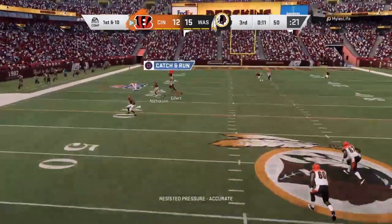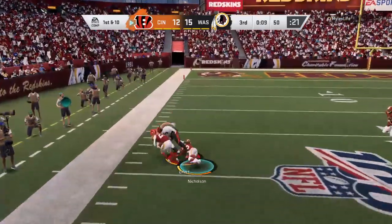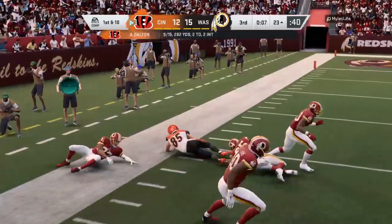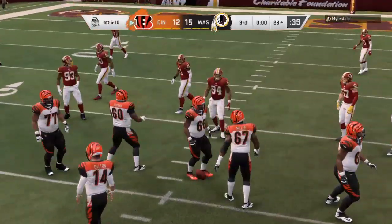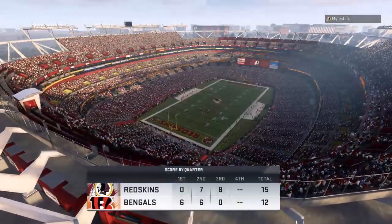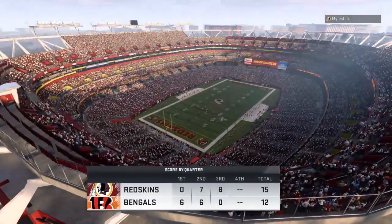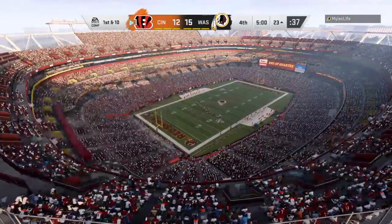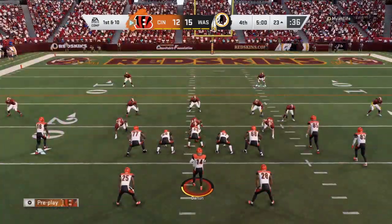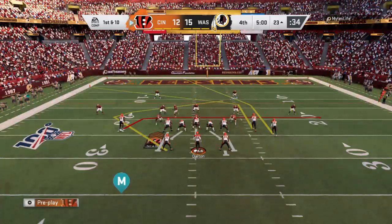Here's Dalton. Oh, he's able to outmuscle him here as he pulls it in. Back-to-back plays of right around 30 yards, and the field position has totally been flipped. Back now at FedEx Field. It's been a very hotly contested game to this point. Just a field goal separating these two teams as we get set for the fourth quarter.